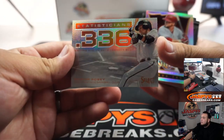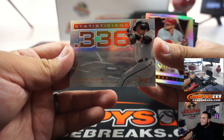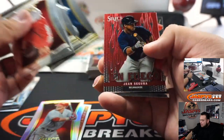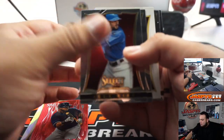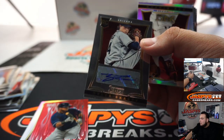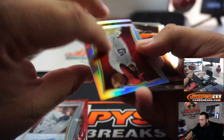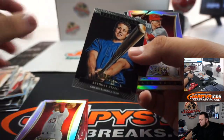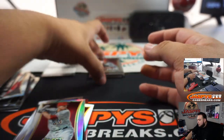Alright, we got statisticians. Statisticians, maybe, alright? Buster Posey. Para. En Fuego, Gene Segura. And you got Tyler Skaggs. This is the one that passed away with the Angels, if I'm correct, right? Out of 599. Silver Bob Gibson. Anthony Rizzo. Mark Trumbo Silver. And you got a redemption.